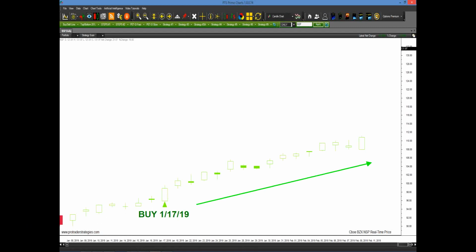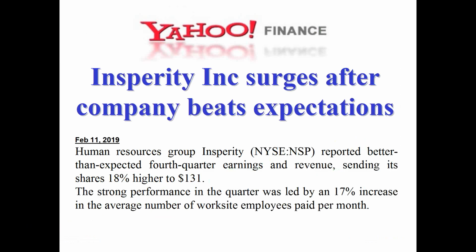Let's say you had continued to stay on to the trade. Well, let's see what happened yesterday. This was Insperity, NSP. They came out and said that the stock surges after the company beat its earnings expectations. The Human Resource Group Insperity, NSP, reported better than expected fourth quarter earnings and revenue, sending its shares 18% higher to 131. Okay, so great news.